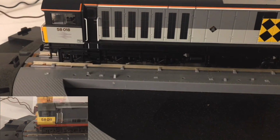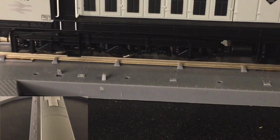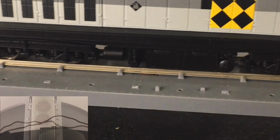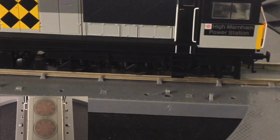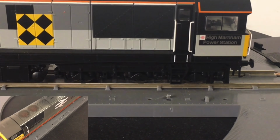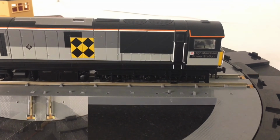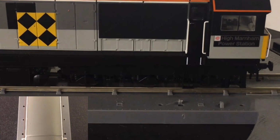Here's another look at the fans and the grills, and I have to say this is actually the first model that I own which shows this separate detail. I know that they have been around for a long time now, for many years, at various manufacturers fitting the fans separately and having proper grills as opposed to a moulded imitation grill. You can see from the side view that the model picks out absolutely every single one of the doors along the centre of the loco body.